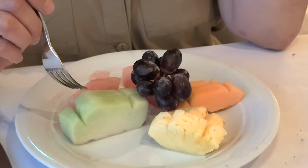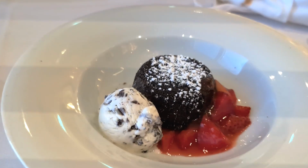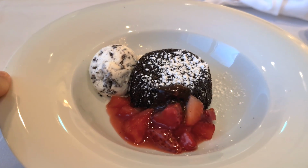Larissa went with the fruit plate, the healthy option, whereas I got the lava cake with strawberries and ice cream. Should have ordered like 4 of these instead of dinner.